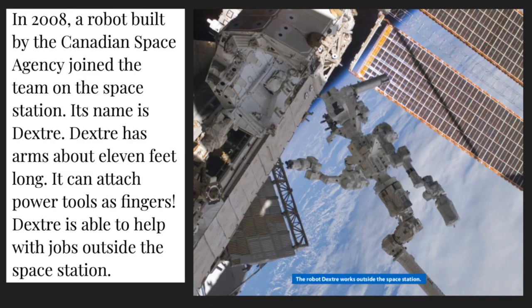In 2008, a robot built by the Canadian Space Agency joined the team on the space station. Its name is Dexter. Dexter has arms about 11 feet long. It can attach power tools as fingers. Dexter is able to help with jobs outside the space station.